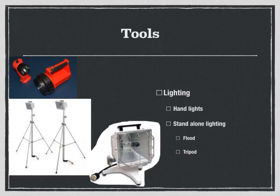Lighting. Personal hand lights and standalone lighting, such as flood and tripod lights, should be considered during dark evening operations. Exterior lighting on the fire building can assist with firefighters who are trying to evacuate. Hand lights should be carried by all firefighters when working in smoky environments.